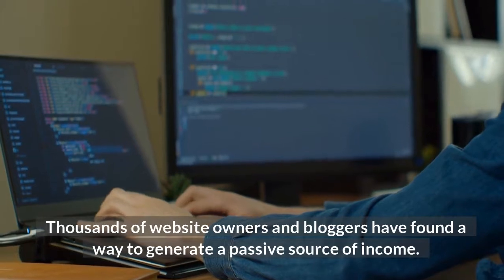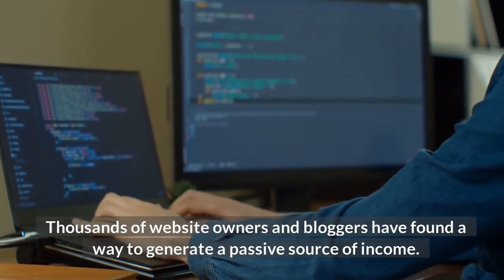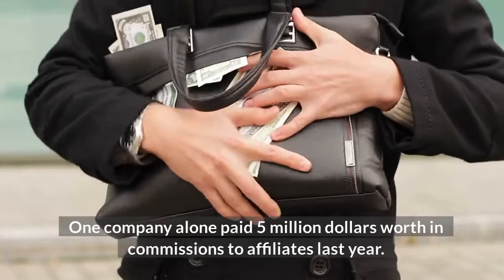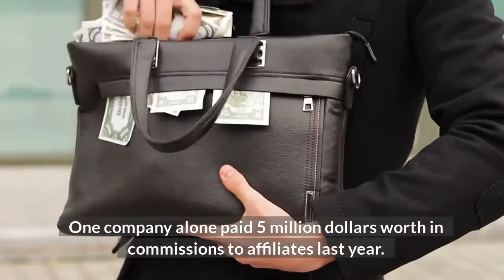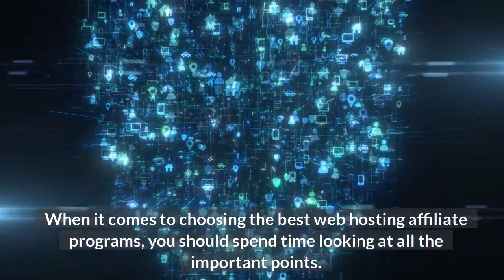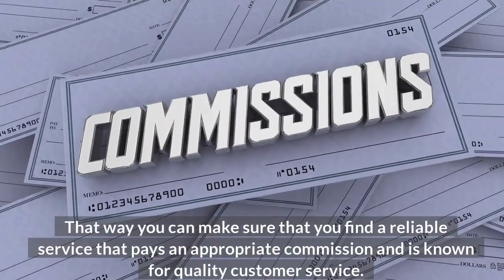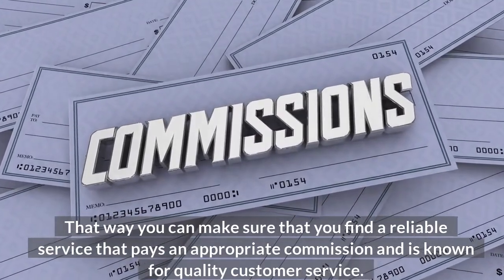Thousands of website owners and bloggers have found a way to generate a passive source of income. The secret behind this is marketing affiliate web hosting companies. One company alone paid $5 million worth in commissions to affiliates last year. When it comes to choosing the best web hosting affiliate programs, you should spend time looking at all the important points. That way you can make sure that you find a reliable service that pays an appropriate commission and is known for quality customer service.